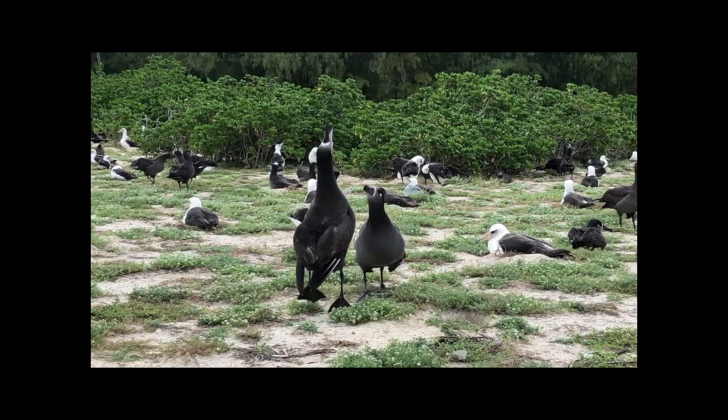As a contrast in both style and sound, enjoy these black-footed albatross. This clip is just over a minute, but this pair kept going for around 10 minutes.